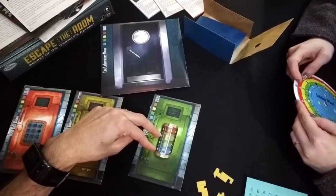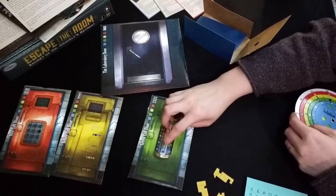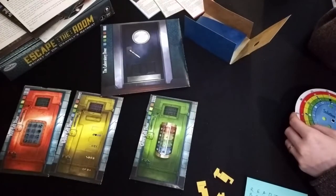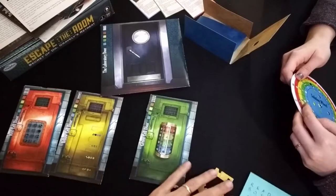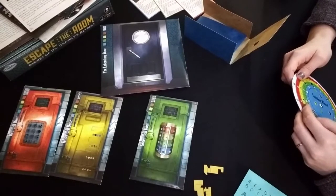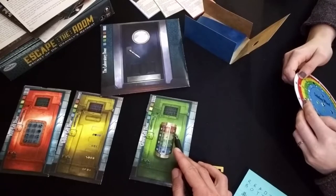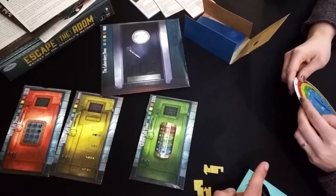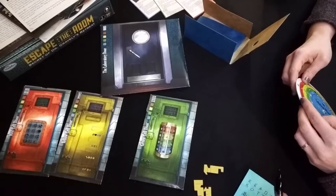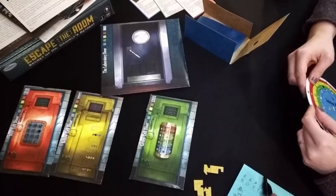Three, one, oh, four. Oh. Oh, you're right. Oh, that's tricky. Okay. So if zero is the target, then we have to go three over from that, right? Yes. Okay, I think I got that one.